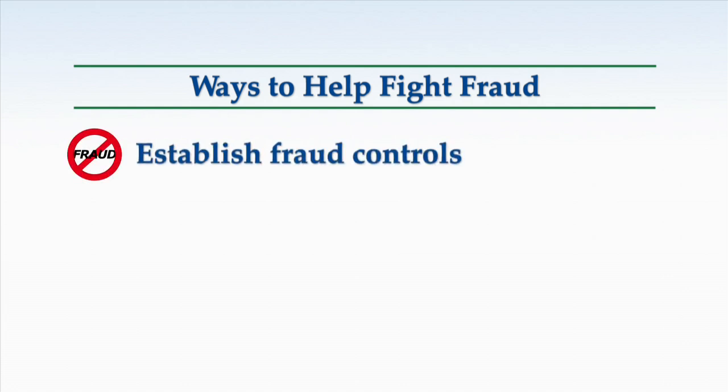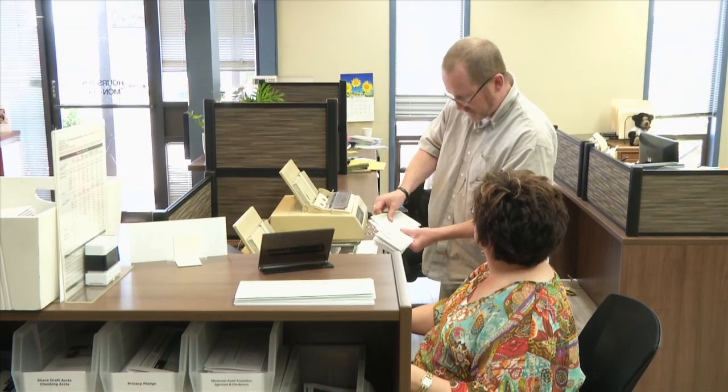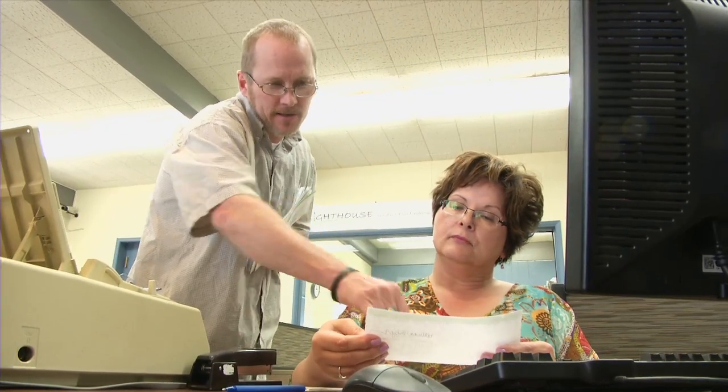First, you need to establish fraud controls. Conduct a quick assessment of your fraud controls and determine who is responsible for fraud detection and reported misconduct. Credit unions should clearly establish this oversight, which could be assigned to a senior manager, an internal auditor, or the supervisory committee. Basically, this individual or group would perform periodic reviews of employee accounts and other areas where fraud might occur. That's to detect and act early if a problem surfaces.